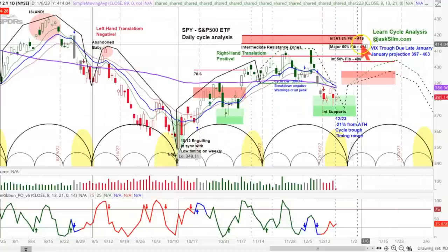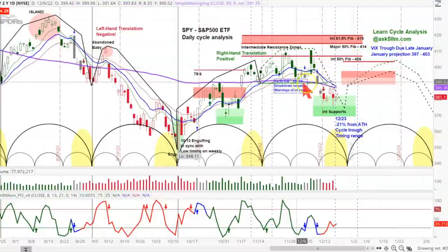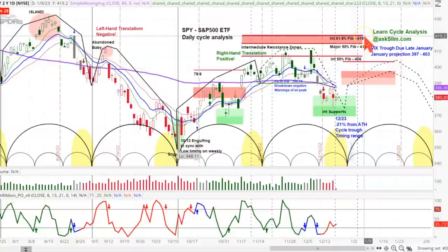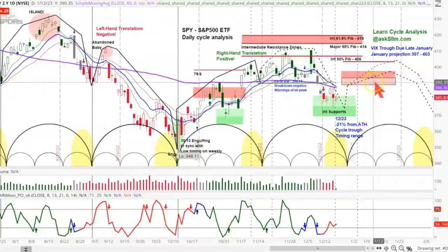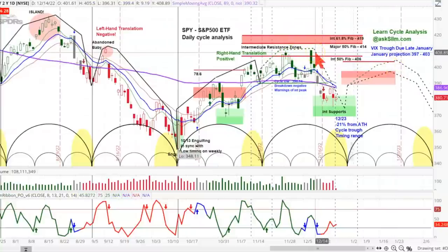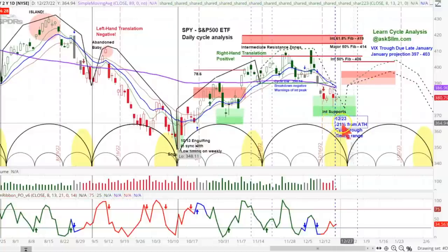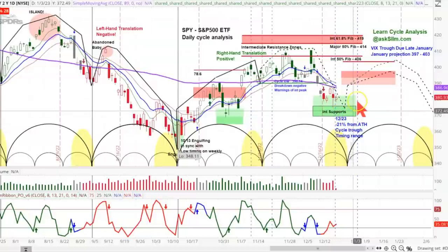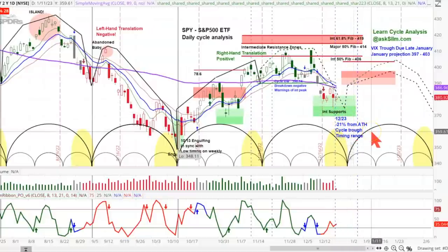The projection was up to 415 originally, but because of this breakdown in here, it lowers the odds of that. I would say where the odds were 65 to 75% of getting up here, that is now more like about 30%, and more like that 60, 70% probability is into these zones right over here, which would not make as high a high as this cycle. Note in here that as of December 23rd, it's about 21% from its all-time high. And between these two blue verticals is where the cycle trough is due to move up. The reason I'm giving you this 21% from the all-time high is because I'm going to show you the Dow Jones Industrial Average in a moment.